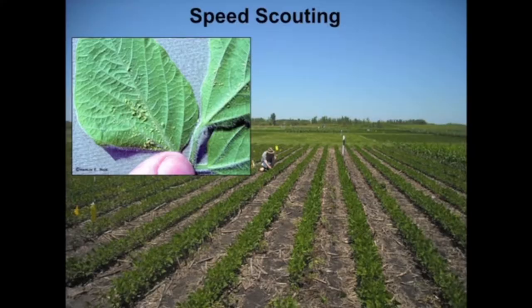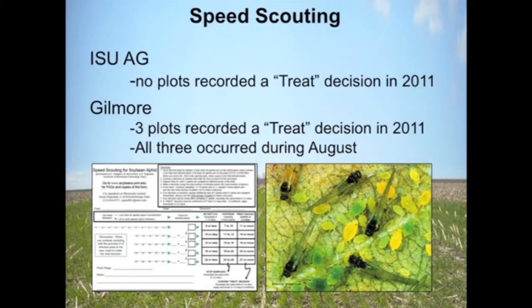We're looking at speed scouting for aphids. The ISU Ag plot had absolutely no aphids. We could pretend that the natural enemy community was so strong that there were no aphids, but most likely there just were no aphids. And Gilmore actually looked like there was not going to be any aphids until about August, when three plots came back with a treat decision. One was a soybean, the other two were soybean with rye. That's really not going to make a difference.